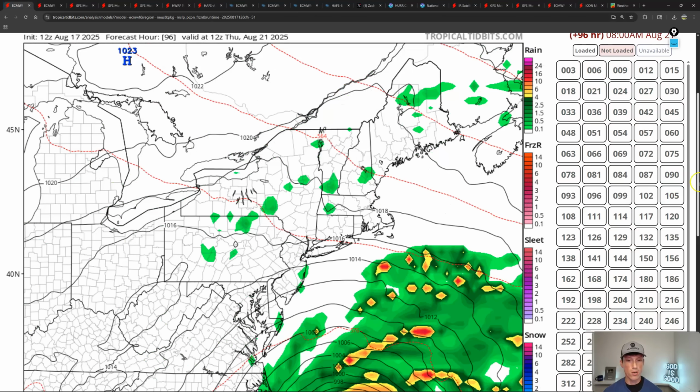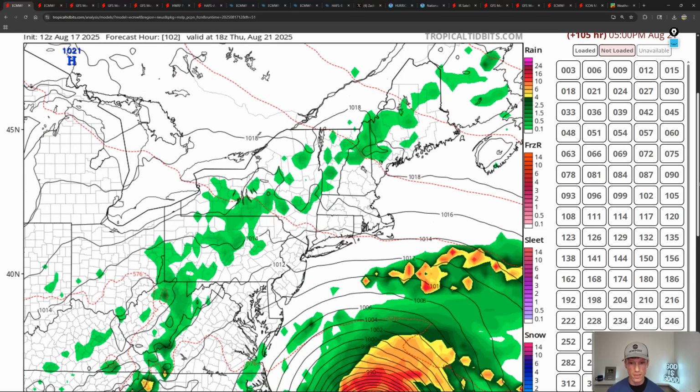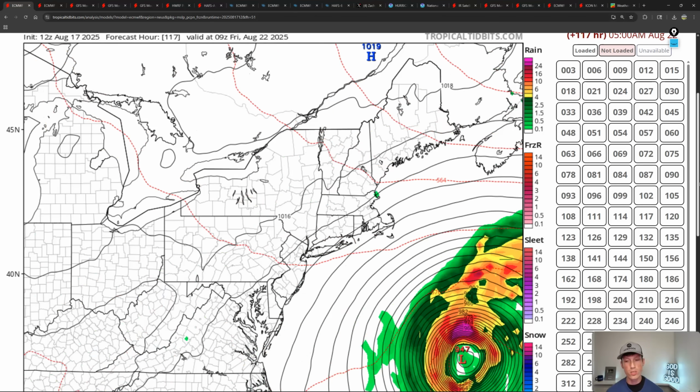So what about the rest of the Euro? How close does it get to, say, southern New England? Well, it's pretty far off the coast. It looks like it jets east-northeast pretty fast. But I still think that this could bring some impact, some strong gusty winds along the southern coastline of southern New England, even Jersey Shore, Long Island. Got to watch out for the tidewater also.